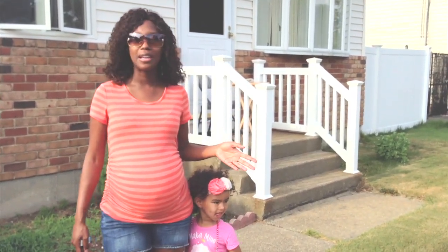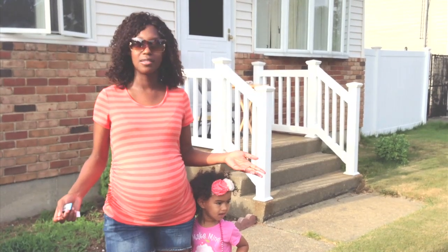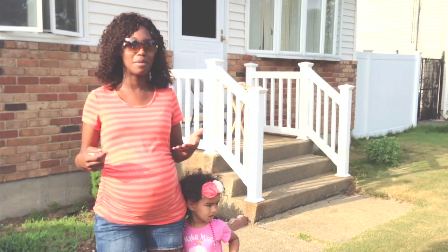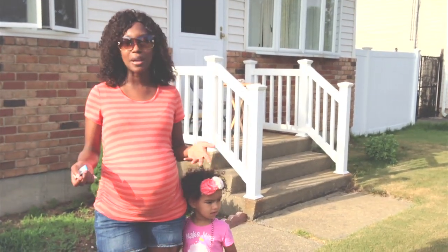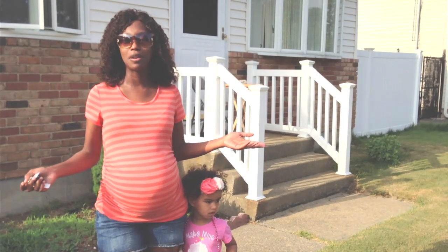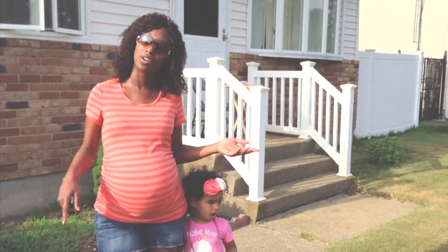It's definitely a great idea if you have your little ones. I mean, it's just her, but if you have siblings or even friends you want to get together, maybe have a little party, it's a great way for the kids to have fun and stay local. That's the best part about it. So we're going to take you through our scavenger hunt. I hope you like it.